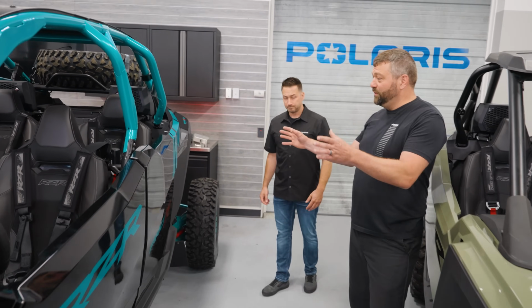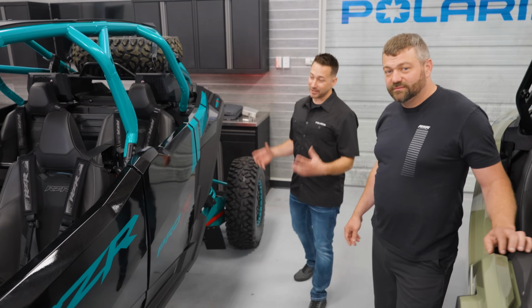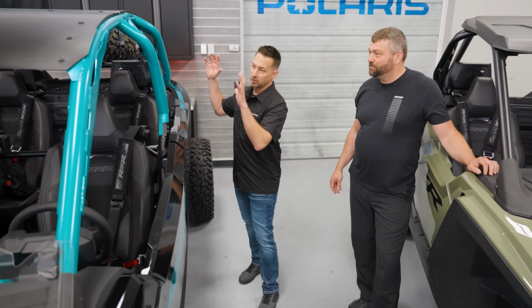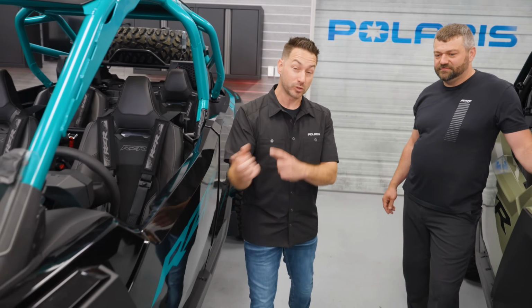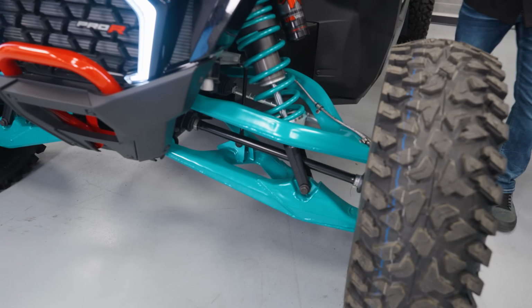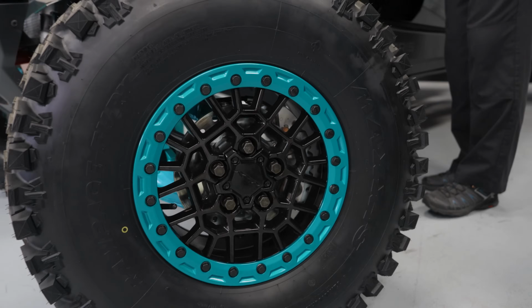Yeah, for sure. And then moving up, obviously full color on this Pro R on the cage, yeah? That's right. Well, you got a vehicle this nice, you want to dress it up. So we've got the colored ROPS as well as the interior and the suspension, which we'll show you the interior in a minute. But you get down to the suspension, you see all the color matching going on here, and then check out the brand new beadlock wheels.